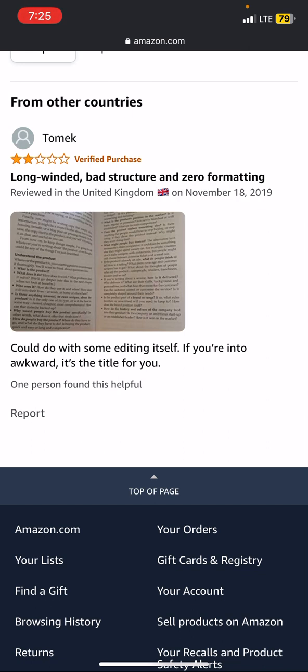So now I know that this is what my customer does not want. They don't want something that is long-winded. They don't want something that has bad structure. They don't want something that has zero formatting. So take it or leave it. There are people out there that have the same intentions like this person does.